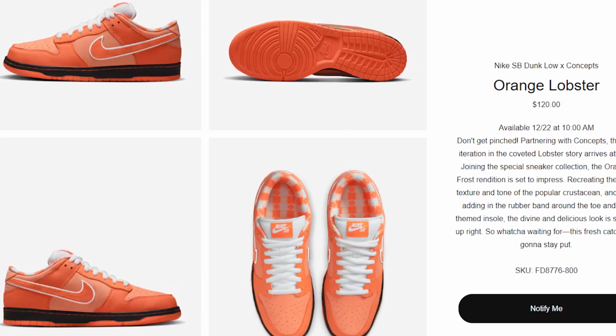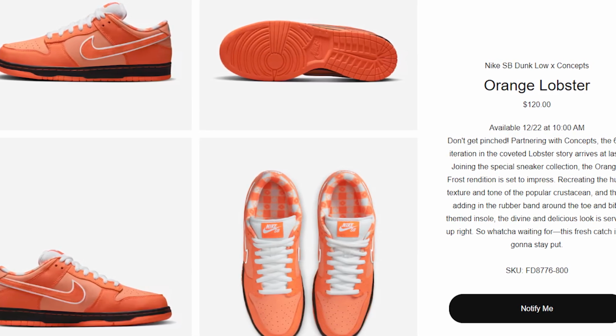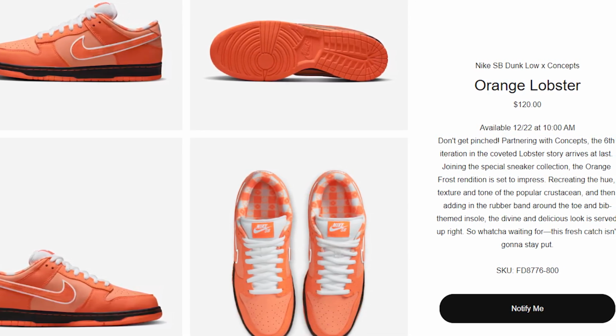The next release method is going to be everyone's absolute favorite, the Nike Snkrs app. And this drop is going to be going down on December 22nd. And once again, I'm going to be live streaming this entire drop on release day. So make sure you guys are pulling up.